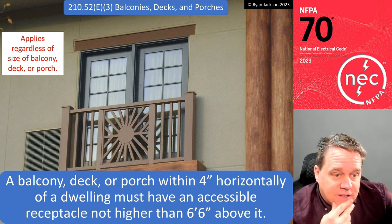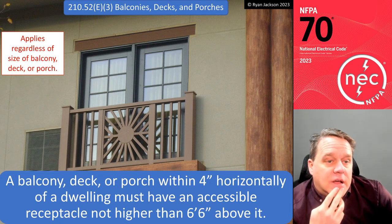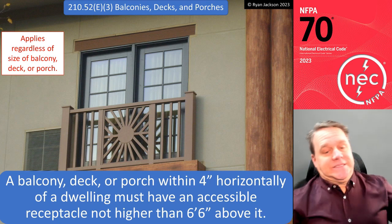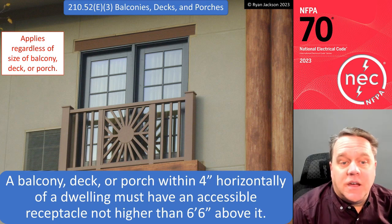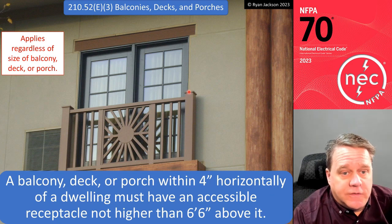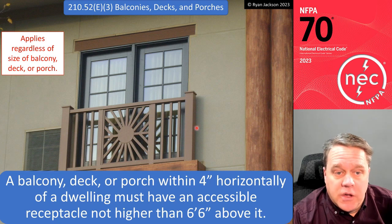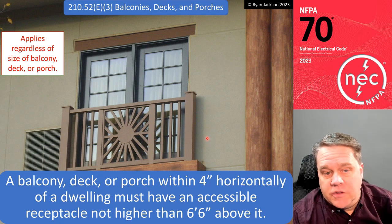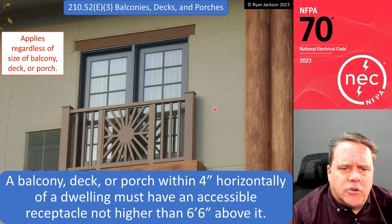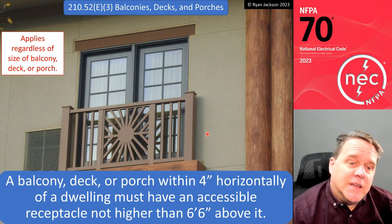All right, well, a balcony, deck, or porch, and that's a Juliet balcony. Does that need a receptacle? Yeah, I think so. I think it does. Now, fortunately, it doesn't have to be within the physical boundaries of the balcony, because that could be very difficult. So I might be able to put it out here to the side. Not sure who gets to install that. It might not be a lot of fun, but there you go.